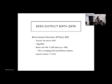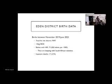So between November 2019 and June 2022, the district had 9,497 births. 8,434 were above 2 kilograms. So these would be babies that qualify for cooling if they were an HIE baby. 75 babies were born with HIE. So we had 8.8 babies per 1,000, which is in keeping with South African statistics. And inpatient deaths were 17. So that means that we had 78% of these babies that we needed to follow up long term.